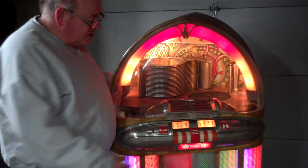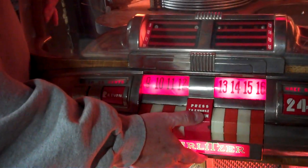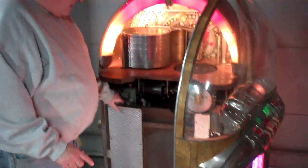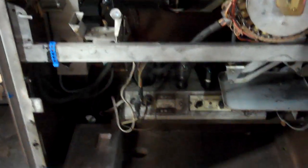The 24 selections are done with just these 8 keys. And it changes here to show you all 24 selections. Uses a 15-inch single woofer. And of course, the amplifier.